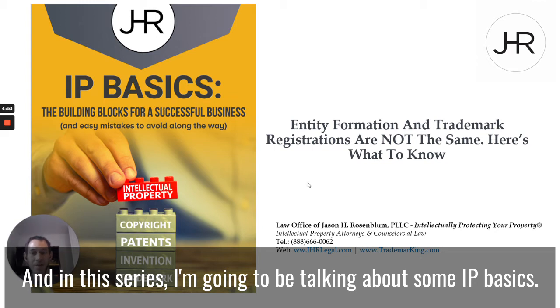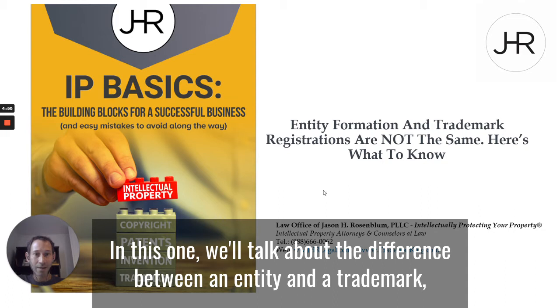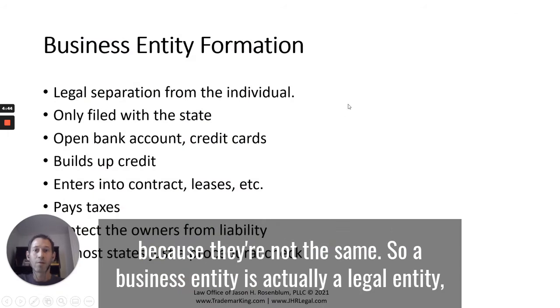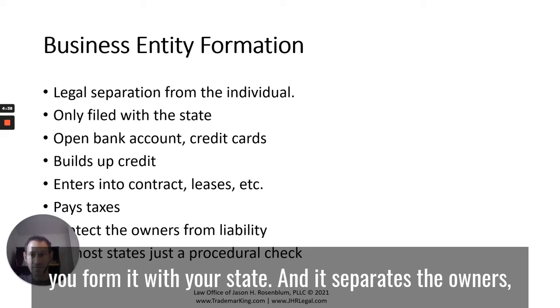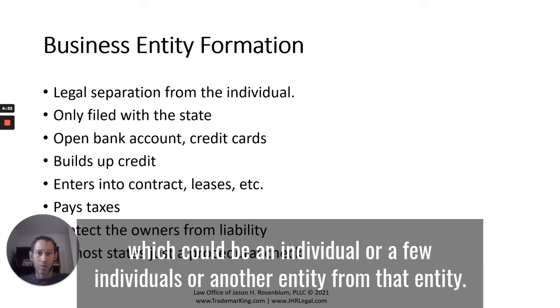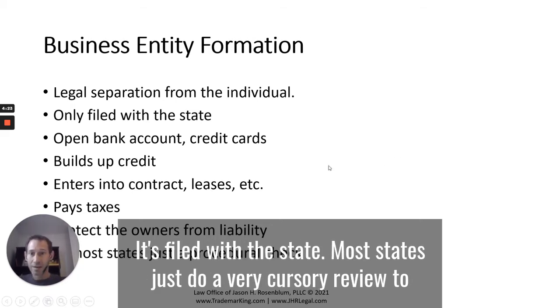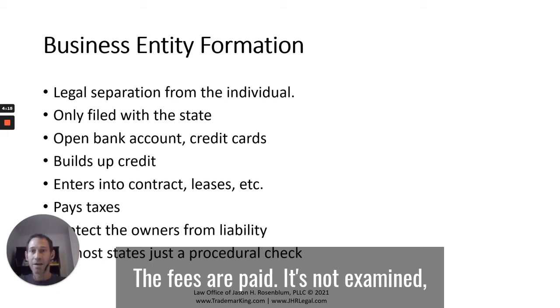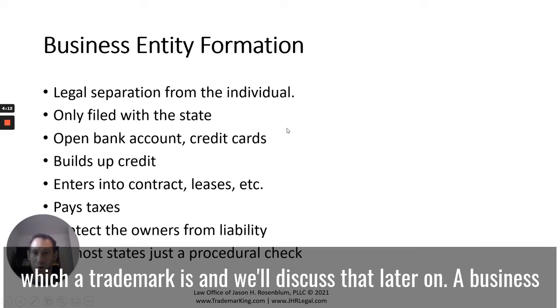IP basics. In this one we'll talk about the difference between an entity and a trademark, because they're not the same. So a business entity is actually a legal entity. You form it with your state, and it separates the owners, which could be an individual or a few individuals or another entity, from that entity. It's filed with the state. Most states just do a very cursory review to make sure that the paperwork that's filed is proper, the fees are paid. It's not examined, which a trademark is, and we'll discuss that later on.